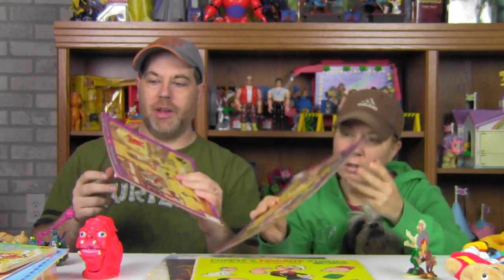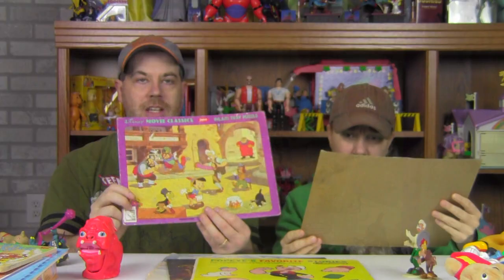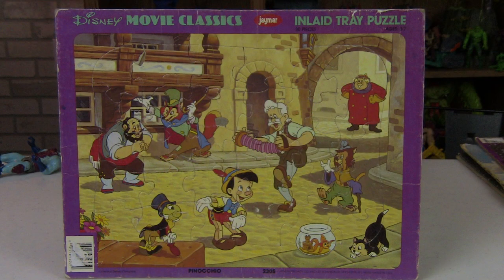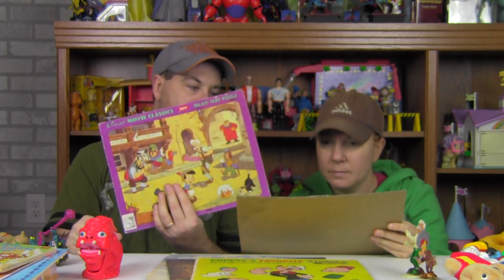They're super old, and they're a little warped, because it looks like they got a little wet. You have to be careful. This scene is one from Pinocchio, this inlaid tray puzzle, and the other one is from Snow White. These are really cool. I don't even think J. Marr makes stuff anymore, so these would have been with the old Disney logo, probably the 70s at the earliest.